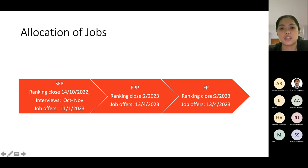Okay, and then if you look at foundation priority and the normal foundation, the ranking closes in February 2023 for both programs, and job offers will be given in April 2023. So as you can see, the specialized foundation program gets job offers way earlier than the other two programs. So I just want you to bear that in mind.